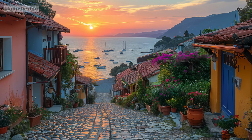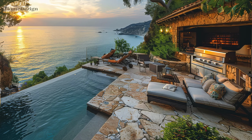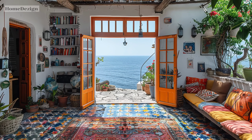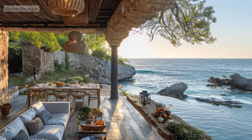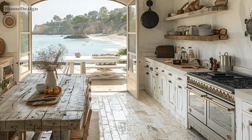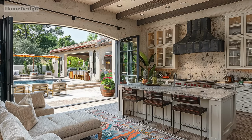Welcome to the soulful embrace of the Mediterranean, where time seems to slow down and every corner tells a story. Today, we invite you on a journey into the heart of the Mediterranean kitchen, where rustic charm and timeless elegance converge in perfect harmony.